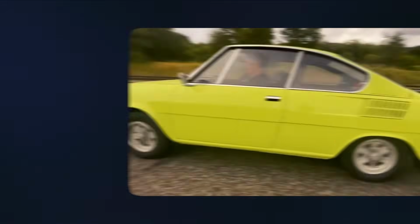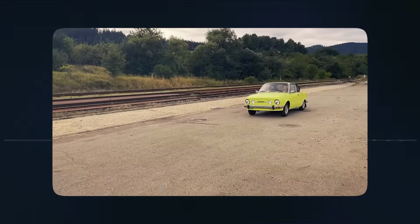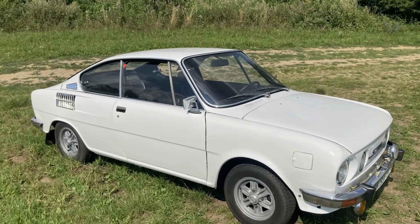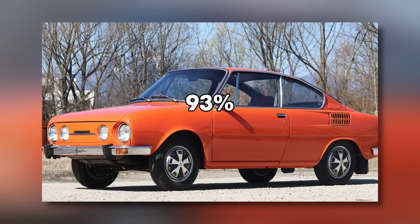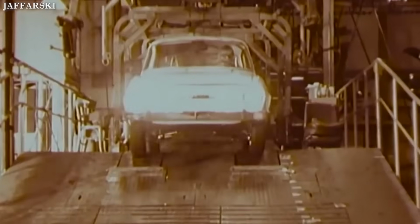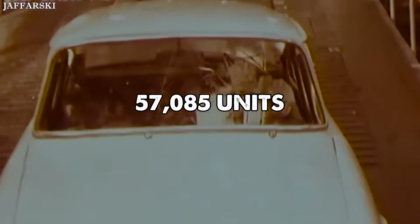The Skoda 110R had a price of about 78,000 Czechoslovak crowns, which made it expensive for many locals. But the car did very well in export markets. By 1973, 93% of all 110R cars were sold outside the country. Between 1970 and 1980, Skoda built a total of 57,085 units before ending production.